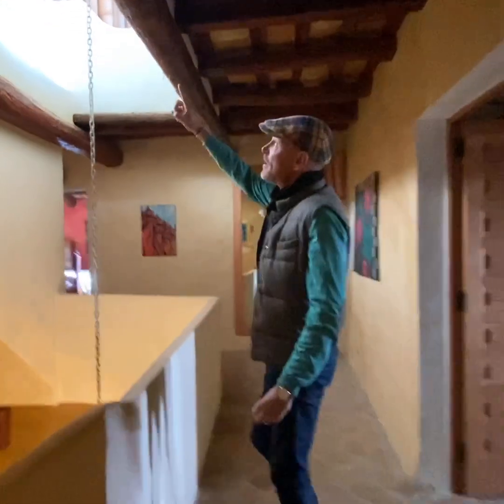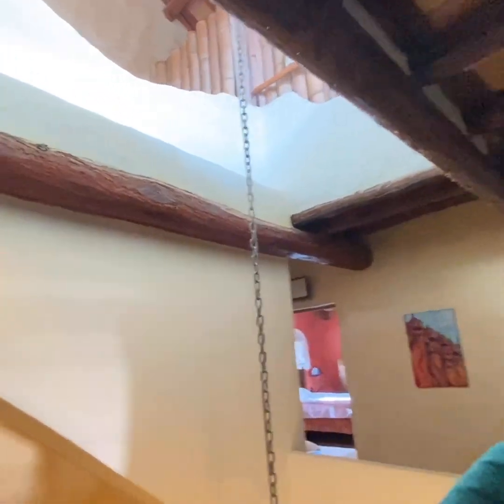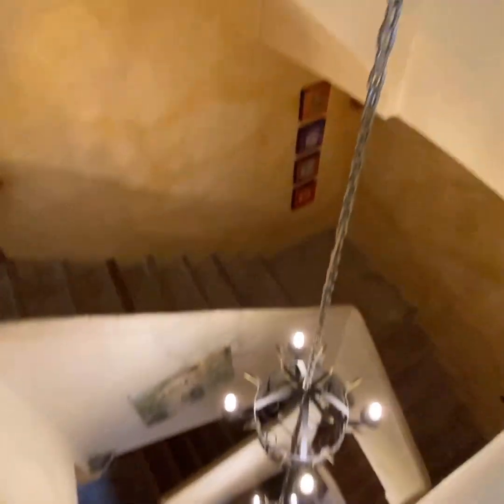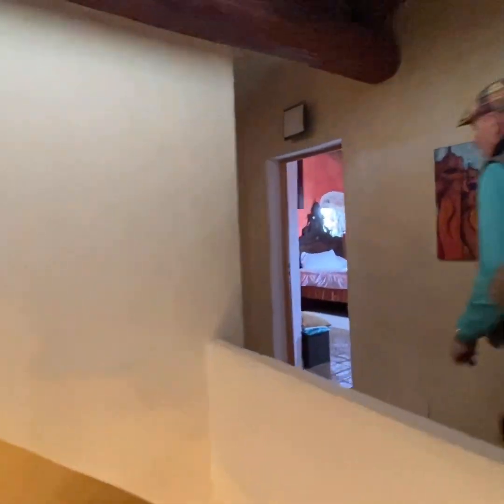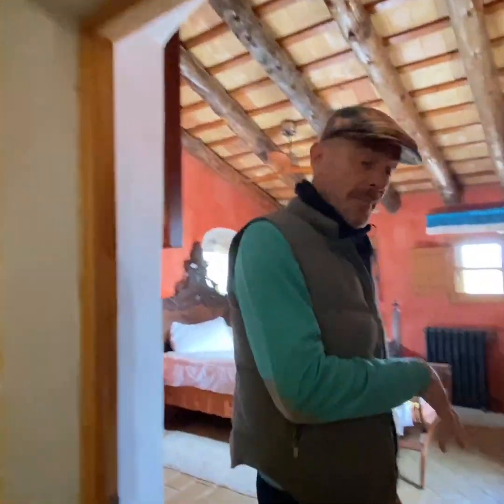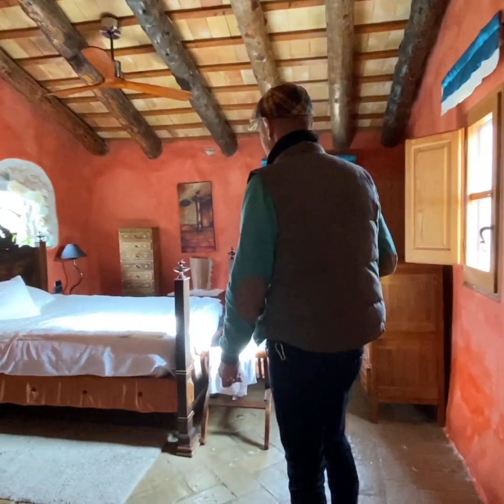So the third room on this level, upstairs, is this atrium. I think I did this in the other video, didn't I? I won't go into that again. That's a viewing platform upstairs. I love it anyway. The atrium keeps the house cool, drawing the cold air from below and getting rid of the hot air above.